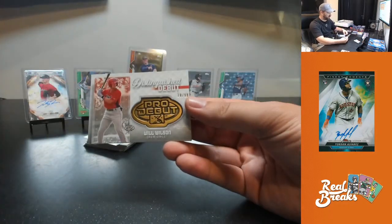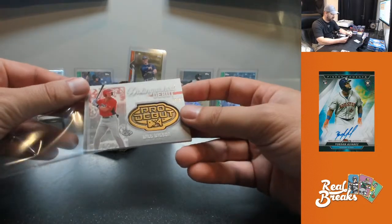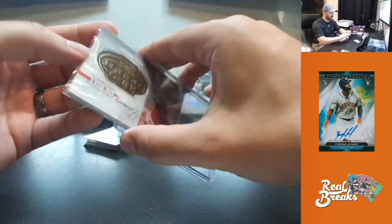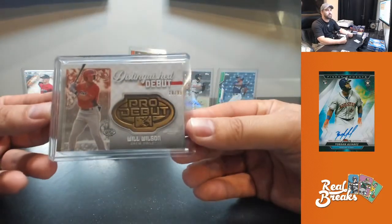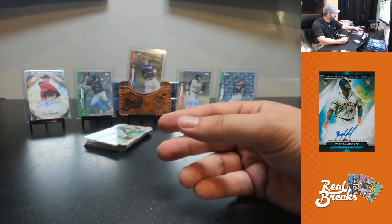Medallion, distinguished debut medallion, Orem Owls, 10 of 99. That is, ooh, Will Wilson was traded. Is Orem Angels or Giants? The Orem Owls. It's either Angels or Giants. I'm not sure on that one.